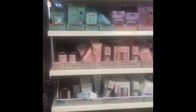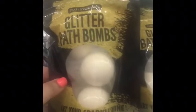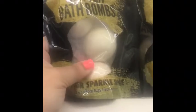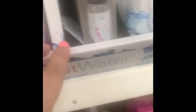So y'all, Dollar Tree's got a whole new collection of Bolero. They've also got glitter bath bombs. Let your sparkle. I'll get the girls with some of those. They have pink sea salt and rose water. Coconut water facial wipes. Blueberry Bliss. This stuff smells amazing. They have facial mist, facial wash, coconut wash.